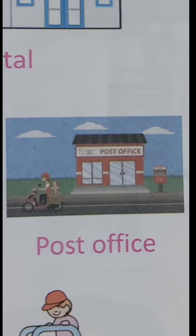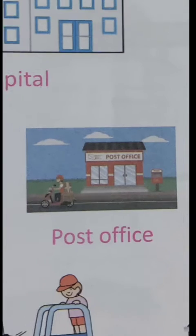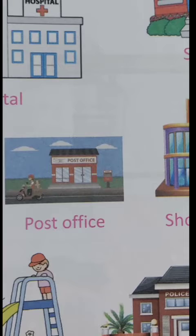This is a post office. You have learned about the postman. So the postman works in a post office. They deliver us letters. So this is a post office where all the important letters come.